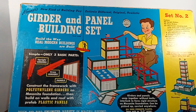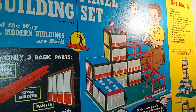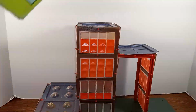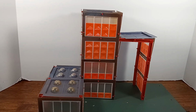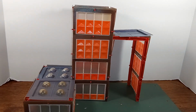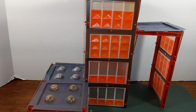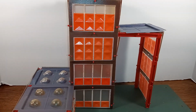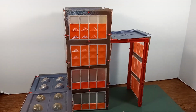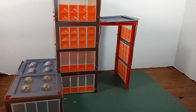So this is the box. I think this sort of 1950s style box art is always a lot of fun. So let's move this up, and this is the building I put together for you guys. And I'm not sure why I decided to do this, but I think I was running out of pieces, so that's what I did. So let's show you that, and then after we finish looking at this building that I made for you, I'm going to show you how it was done.